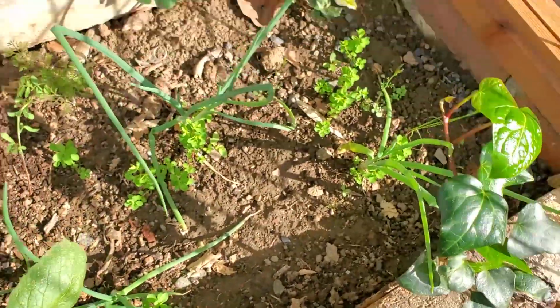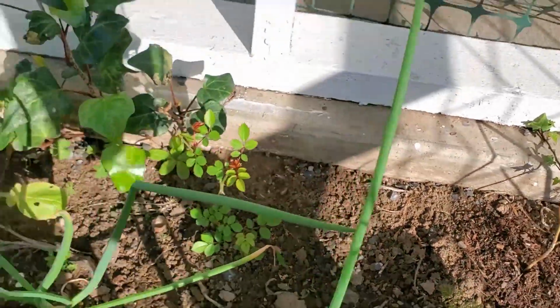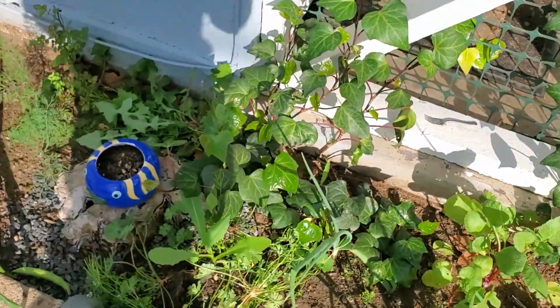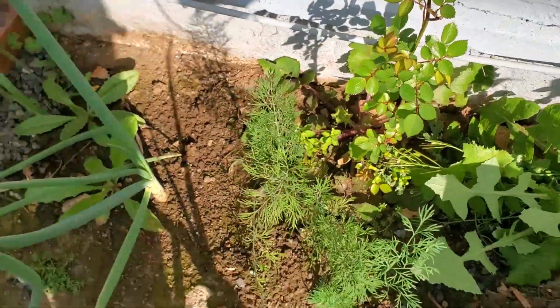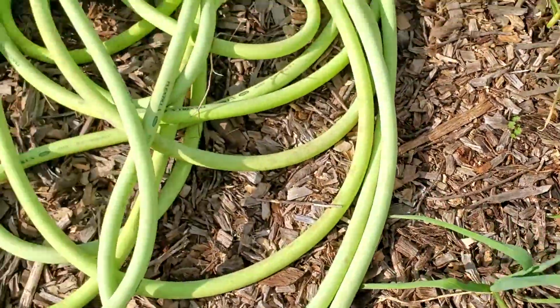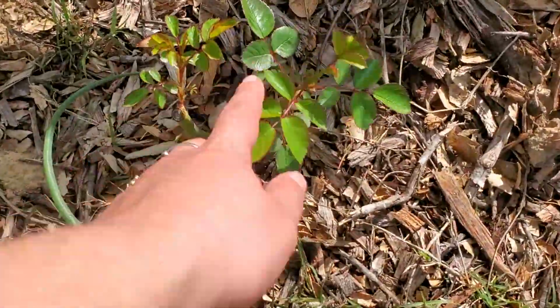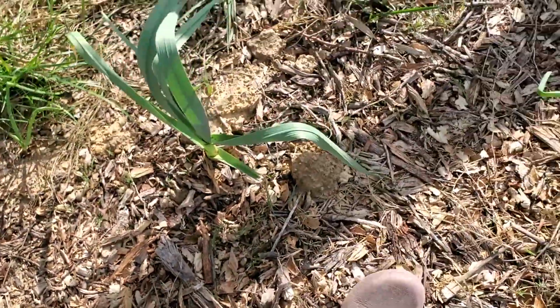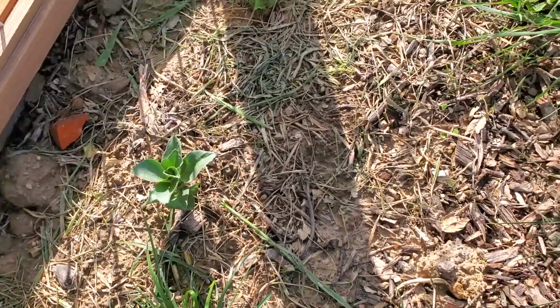More herbs, more radishes, more onions, and more roses from cuttings. I also thought these rose cuttings had died, but look at how vigorously growing they are. I did have some vine plant thing that had died. Another rose grown from a cutting. And here I have some legumes.